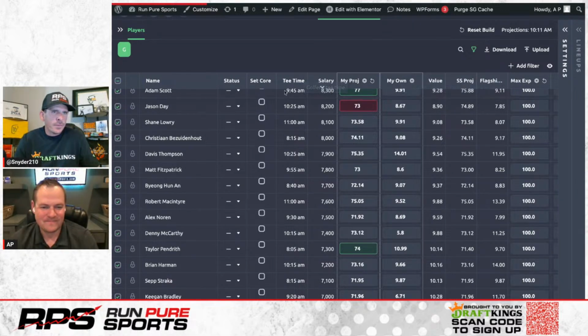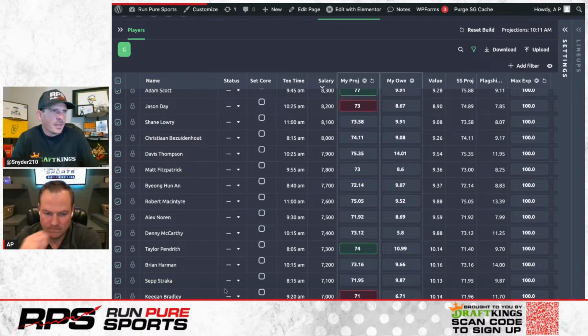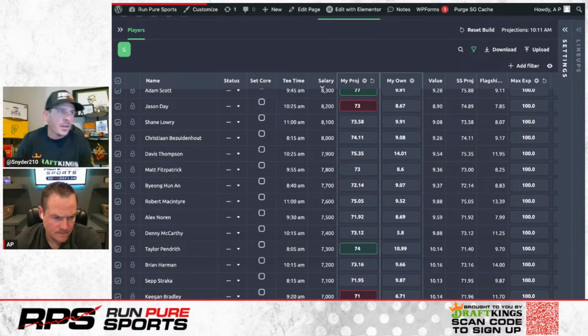Taylor Pendrith is probably my favorite option in this range. Yeah, Keegan, you can always play Keegan in tournaments. He isn't really in the greatest of form, but 7K Keegan on a ball striker's paradise where he can get hot, I wouldn't be surprised if he was up there inside the top 15. I'll probably have a sprinkle of him in tournaments just for the upside.